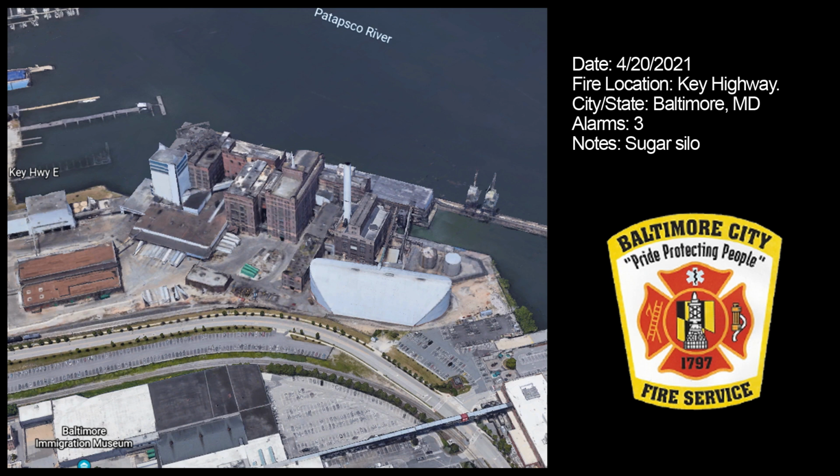Operations. Do you want me to remain as staging officer or deploy? Bring your apparatus inside the complex. Come right to where my vehicle is. You're going to go in dry and assist the Charlie Division with Truck 10. Agent 47, Truck 10 does. Operations. I'm in the main gate, or I can go down the street and go over where Truck 1 is along the black fence. What's the better way for me to come in?